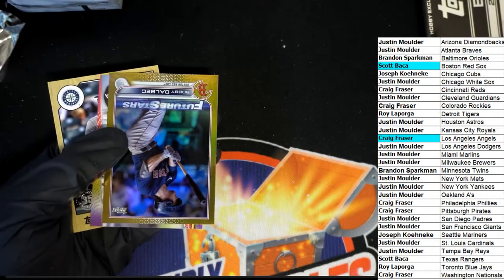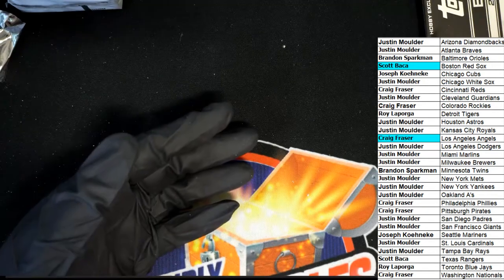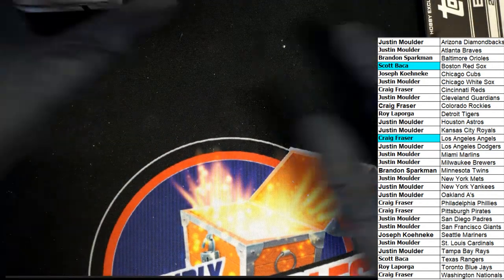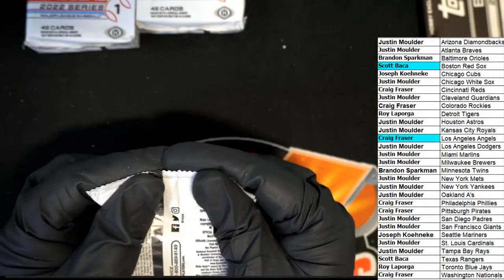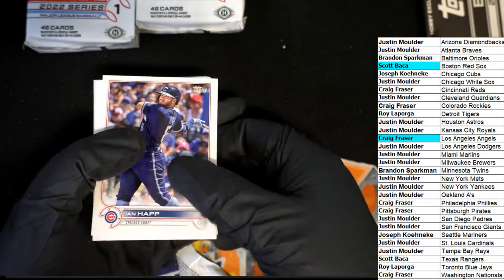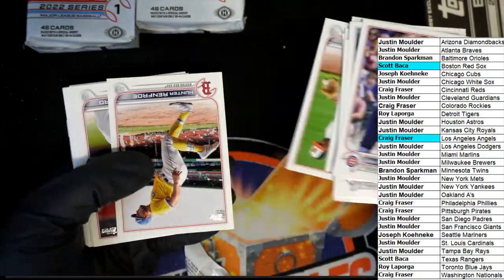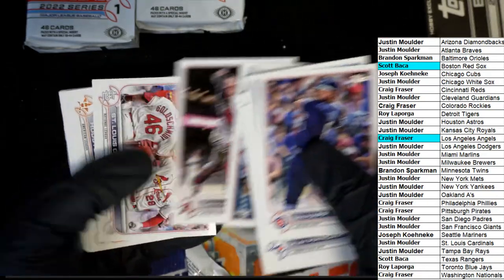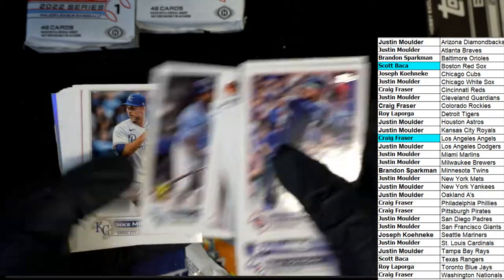Oh, that's nice. I like the gold foil. Bobby Dalbec, Acuna. Big names coming out of here. Kelenic, that's good. Those were all great at the end of that pack. We got three packs left. And then the silvers. Let's see one of these Mickey Mantle super short prints. Let's get ourselves a Wander Franco autograph.